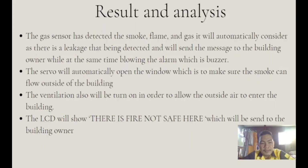At the same time, the servo will automatically open the window, to make sure the smoke can flow outside of the building. And then the ventilation will also be turned on, in order to allow outside air to enter the building, so that the people in the building will not be short of breath.